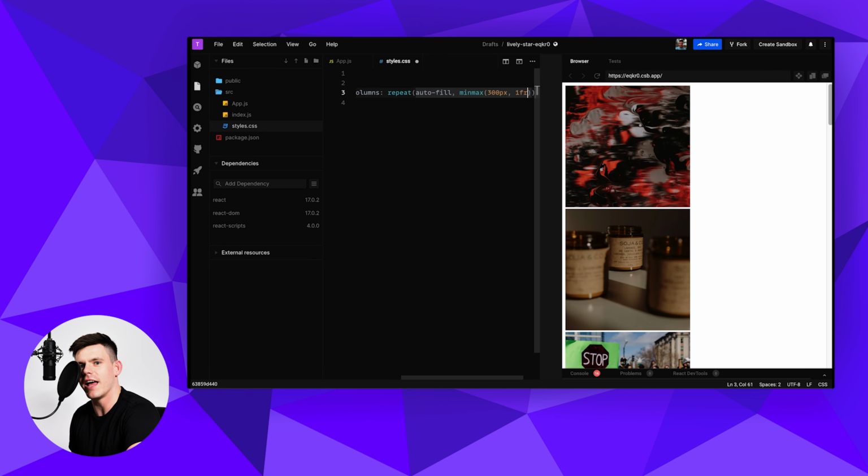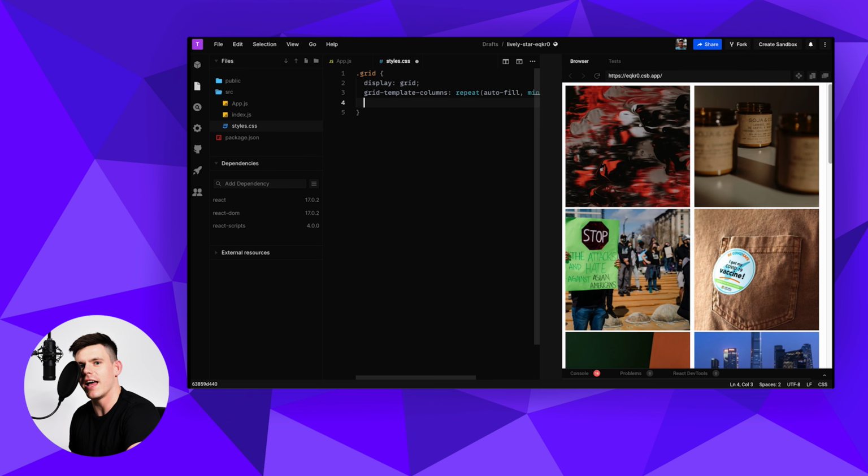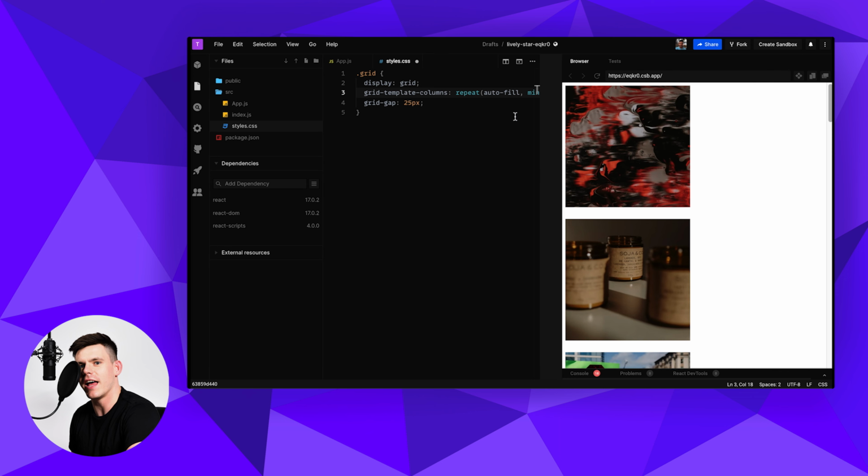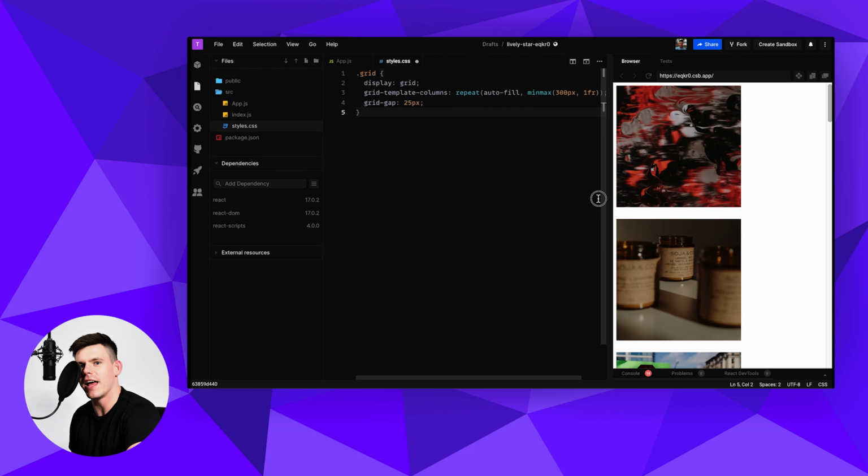We want to define the gap between each of the elements. Okay, and it should be like in the designs, let's say the designer put 25 pixels. It doesn't look good. We need to put some adjustments in here to make it look better. If we stretch the width a little bit, as we can see, it behaves well.